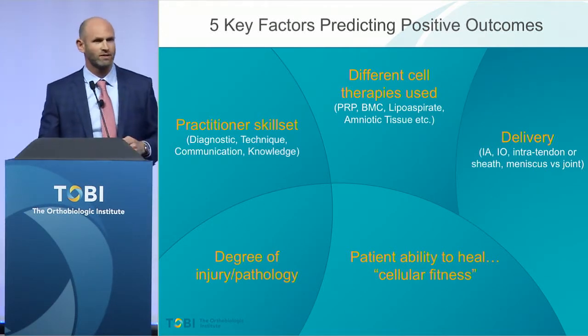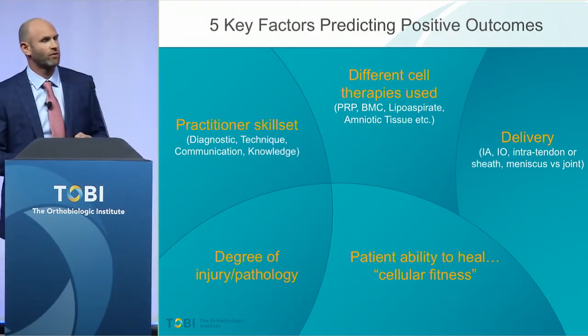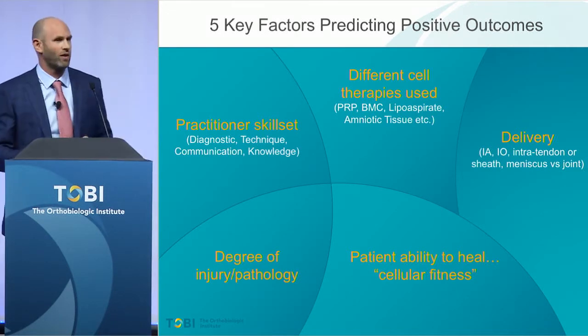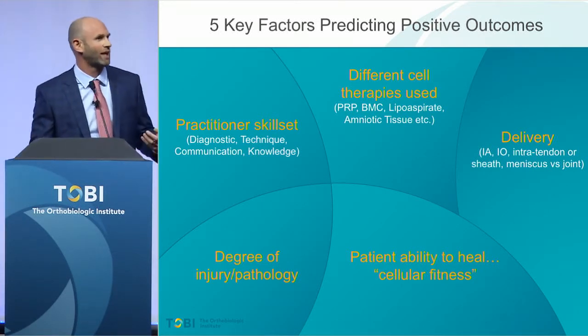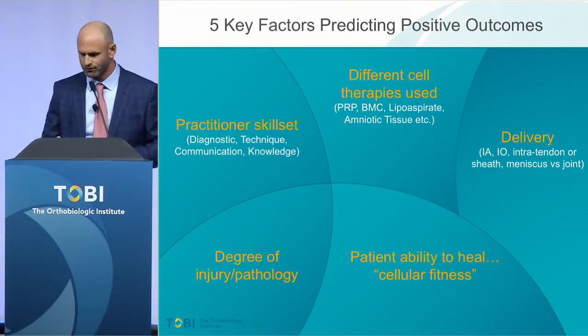In my practice, I would much rather treat an active individual with severe arthritis than somebody who had mild pathology and was generally sedentary. What's that X factor when the patient comes in the room and they ask you, how soon can I get back to my activity? And a light goes on and you realize this is a good candidate.